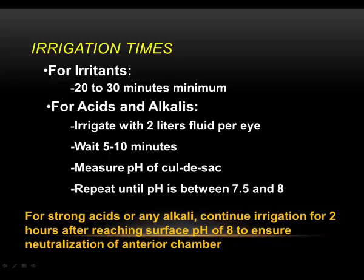For acids and alkalis, the measurement of conjunctival pH should be used to determine the stopping point. The normal pH of tears is 6.5 to 7.6, but when measured in the cul-de-sac of the eye, normal pH is closer to 8. Therefore, 7.5 to 8 is a reasonable stopping point. In order to measure the pH of the eye and not the irrigation solution, irrigate with 2 liters of solution per affected eye, wait 5 to 10 minutes, and then measure the pH. If not in the 7.5 to 8 range, repeat the cycle.